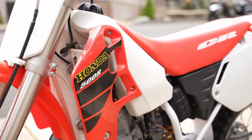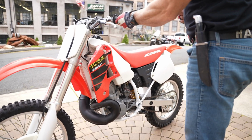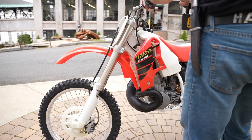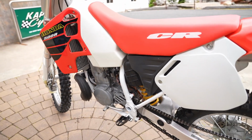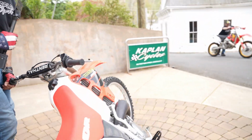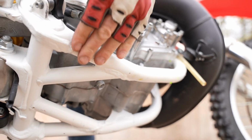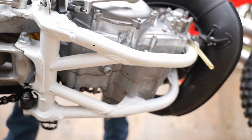One of the things I highly recommend you do when you're looking at a used dirt bike, not so important on one this clean that's never been ridden off-road or on a motocross track. It's been ridden up and down dirt roads maybe a couple of times, but if you look at the bottom of the frame rail on this thing, you can see it is absolutely perfectly straight. There's not a single ding anywhere in it on either side.